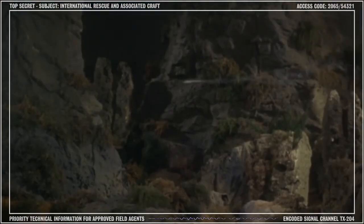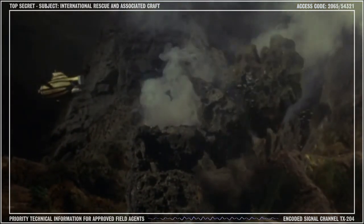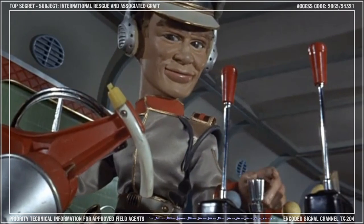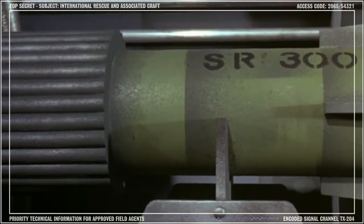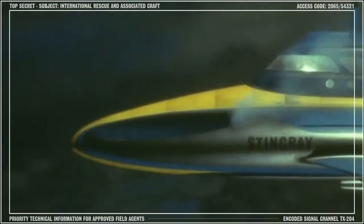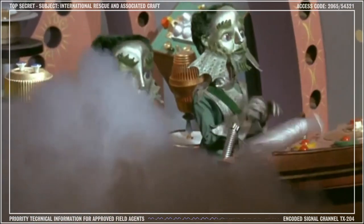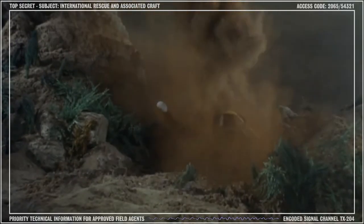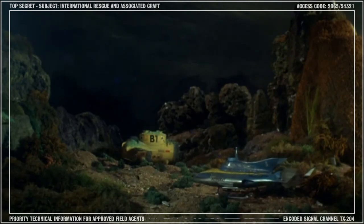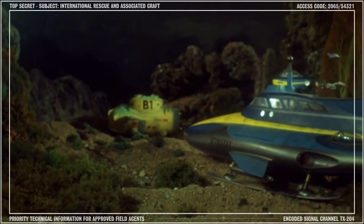Stingray's missions often bring the crew into contact with hostile undersea aliens intent on destroying the people of the land. Thankfully, the craft is armed with a full complement of powerful Sting missiles, which are able to penetrate the armor plating of most enemy vessels. These missiles can be adjusted to one of 10 destructive force settings and contain sophisticated guidance systems, making them highly accurate. No patrol ship would be complete without a variety of auxiliary craft, and Stingray is no exception.